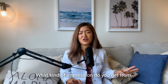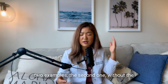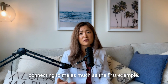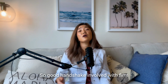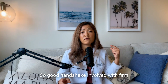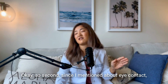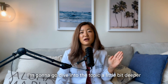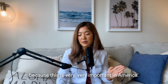What kind of impression do you get from the two examples? The second one, without the eye contact, you might not feel like you're connecting to me as much as in the first example. So a good handshake involves a firm handshake, but also good eye contact. Okay, so second, since I mentioned eye contact, I'm going to dive into the topic a little bit deeper because this is very, very important in America.